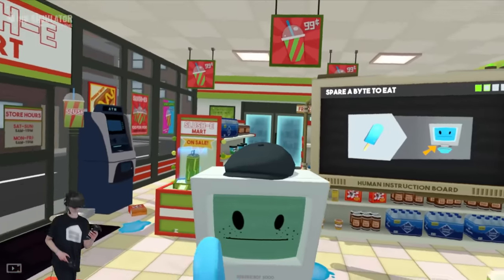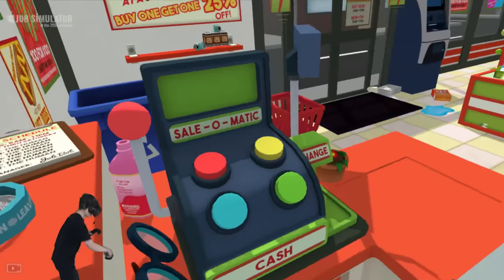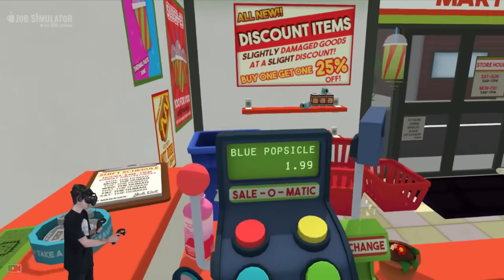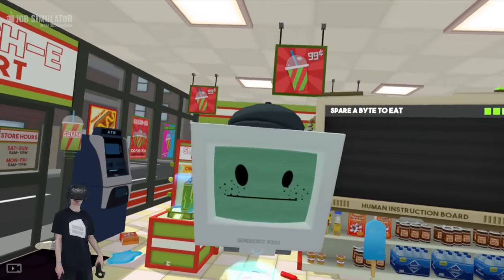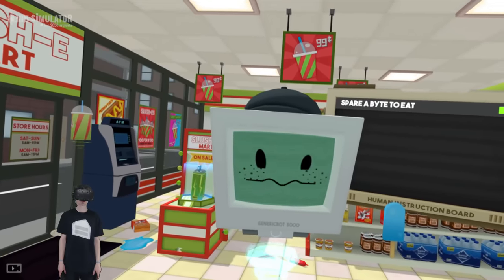So we got one of these popsicles. I'll taste it for you. So we got one of these popsicles here. Ring that up. Oh, wait, it's free, right? So, sure. There you go. I wasn't expecting to actually get something. Could I get a bit of change, too?